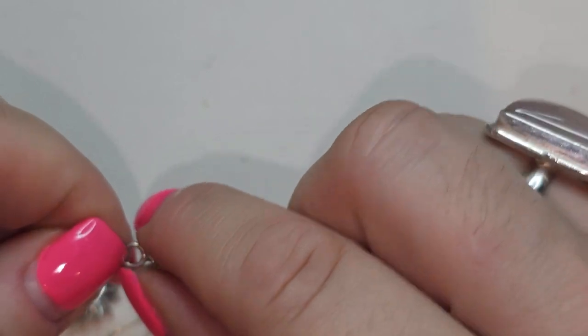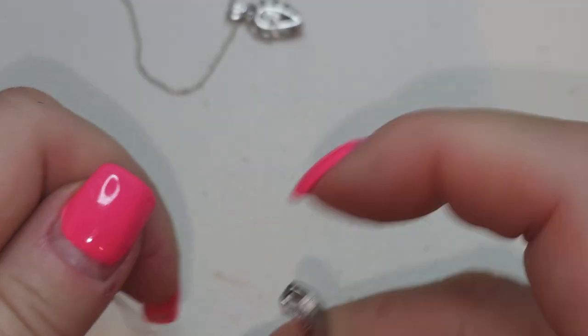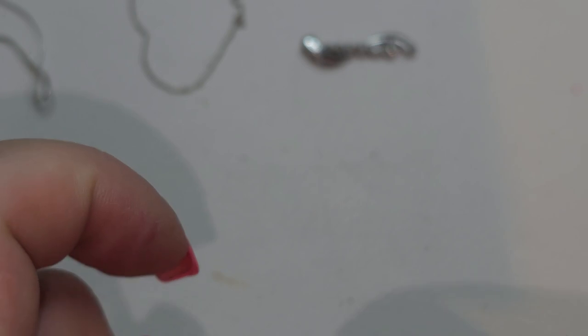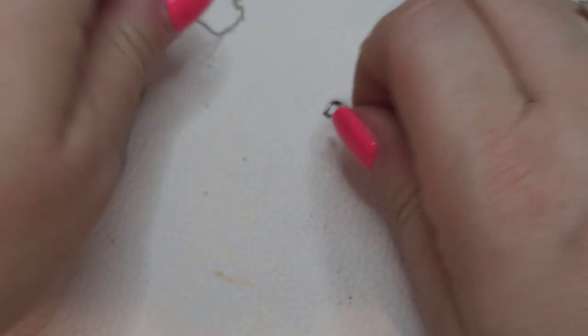I think the chain doesn't look good on this one, to be honest. This chain doesn't look really good. I think this one looks better on this one, maybe, and this one on this one. Let's take a look. I think this one. No, I don't like it. So this one looks good on this, and for this one I might find a better chain than this one. If I have, I will see.